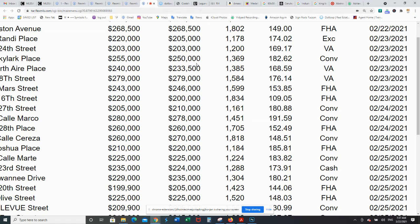240, 230. And if you're a lender and you're watching this, please correct me if I'm wrong. Put it down in the comments. I want to see what the lender input is. 240, 233. This was a VA. 279, 279 VA. So that was a wash. 243, 246 FHA. So as you can see, the FHA is already higher. Why? It might have been that they needed seller concessions. 220 to 200, $20,000 less than asking price. FHA. Okay. So they got lucky on this.